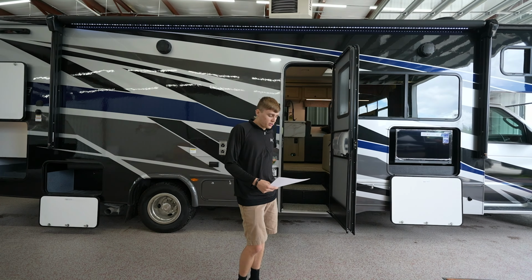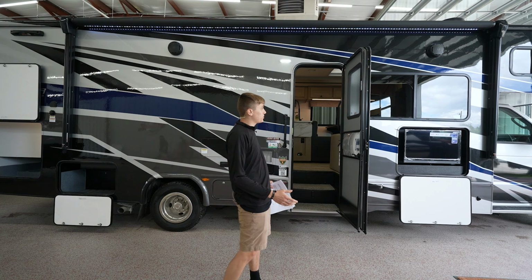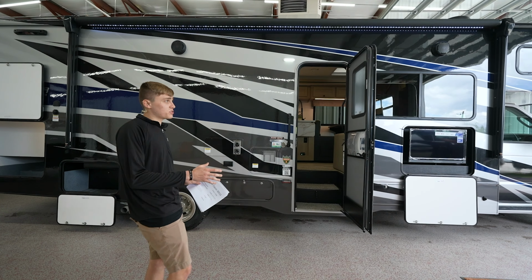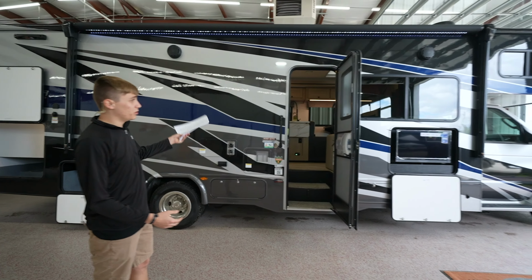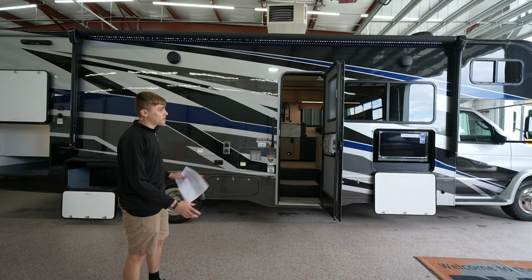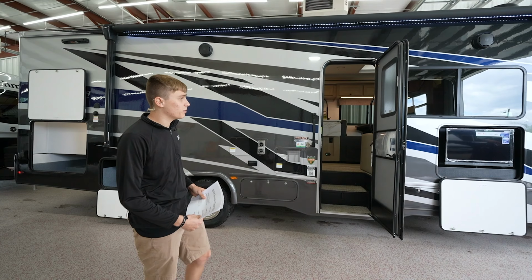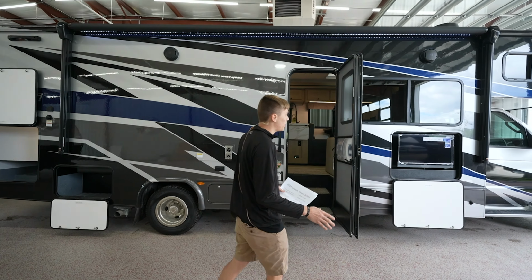All right, so we're gonna be looking at the 2024 Forester Classic, the 3051S. This is a real slick motorhome. So first thing you're gonna notice, full body paint. So it's gonna be the blue, the black, the gray. It looks slick going down the road. I personally, this is probably the best looking one we've looked at all day. Blue is my favorite color though, so I'll be a little biased.